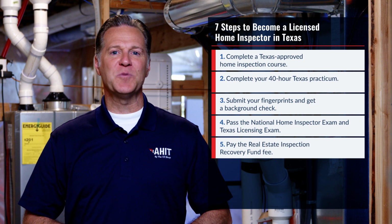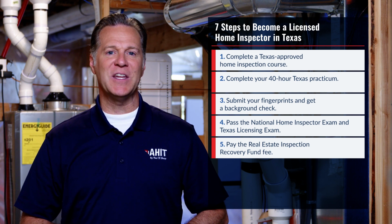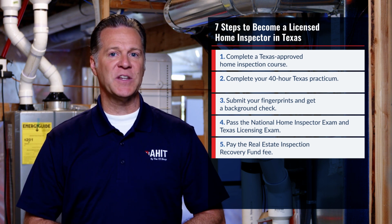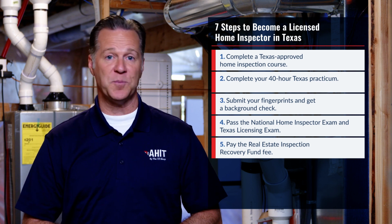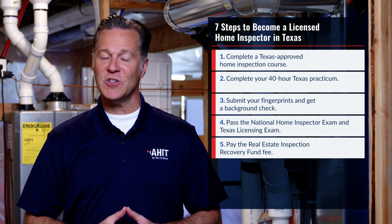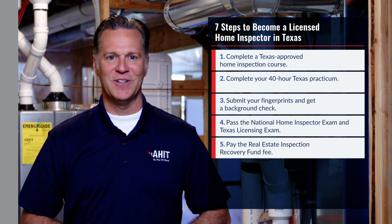Pay the Real Estate Inspection Recovery Fund fee. Once you've passed your exams, you'll need to pay the TREC Real Estate Inspection Recovery Fund fee. These funds go into a trust account with the intention of reimbursing Texas consumers who suffer damages caused by license holders who can't pay. Every home inspector is responsible for paying this fee, along with Texas real estate agents and brokers. You'll get a notice when it's time to send in your payment, and it's usually about $10.